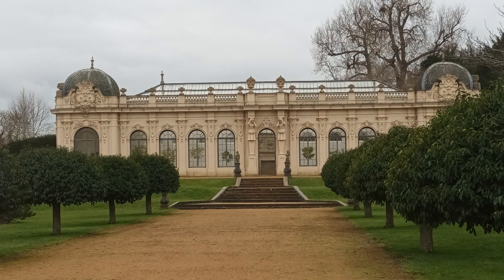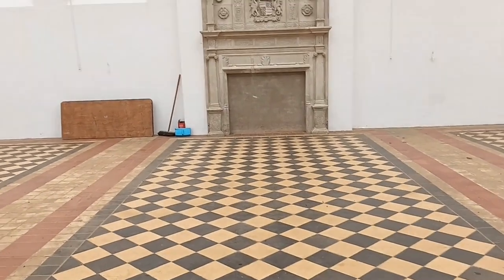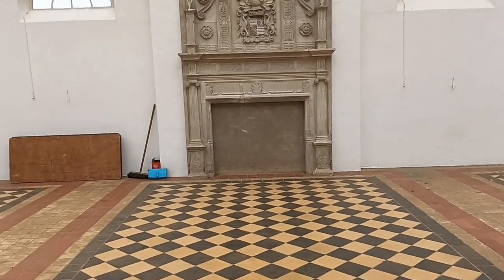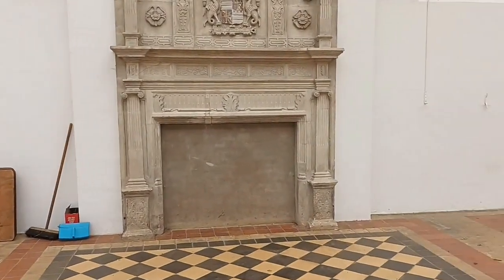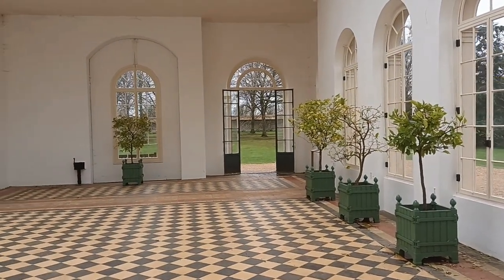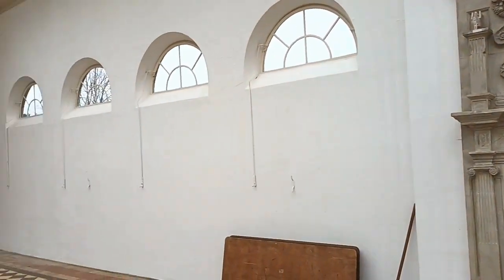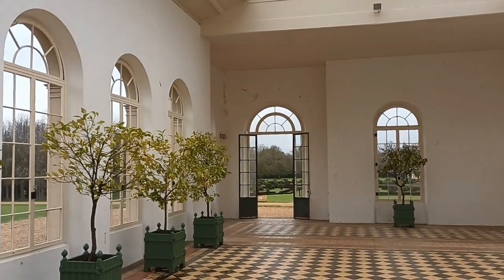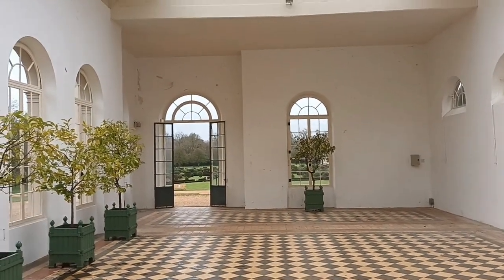This is the orangery. Thomas Earl de Grey built the orangery in the 1830s to replace an earlier building. Right, welcome to the orangery. Unfortunately, there's no plants in here today apart from a handful, but it's quite an empty space. And it's quite spacious also. Never look up as well.